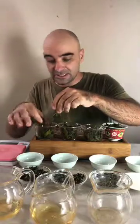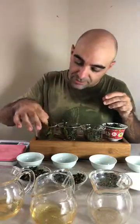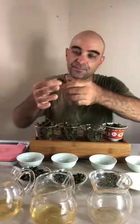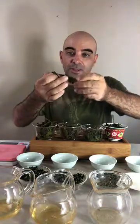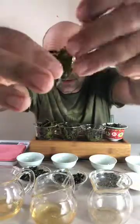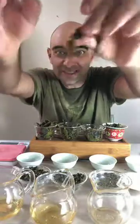Okay, springtime teas, when you take them out, they're going to be lighter colored, softer, more delicate. The buds are going to be pretty small on them, and the leaves are going to be mostly intact. So we got the 2-minute warning. I apologize, I should have done this before, but anyways. So the leaves are mostly intact.